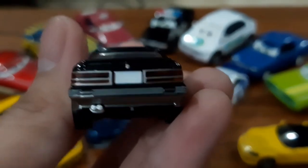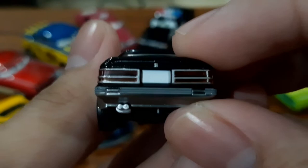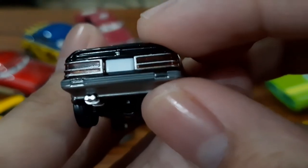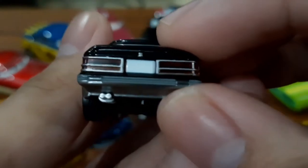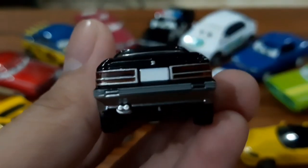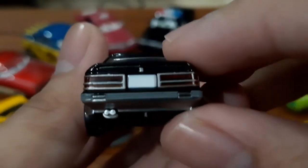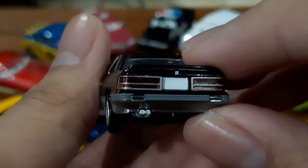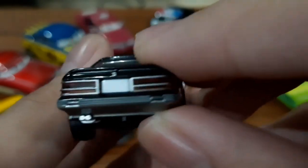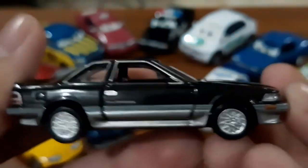Back, you got on the back, you got the painted badge, silver panels on the clear taillights. Blank number plate again. You got the exhaust pipe, although the housing is not painted. And then you got, I think this would be the markers. Nothing else to talk about. Silver panels.